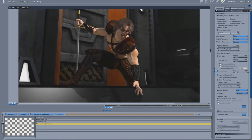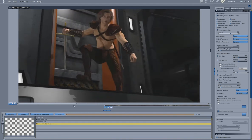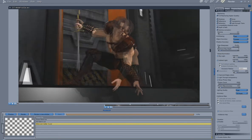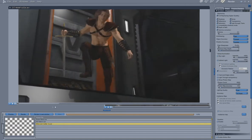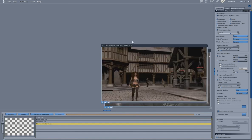Now, I do these renderings at very, very simple settings, and it turns out really good, in my opinion. I'll show you in a second how it can be not that great. Well, that's my next example here.